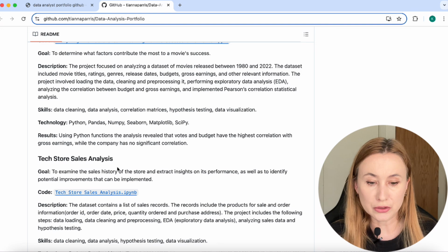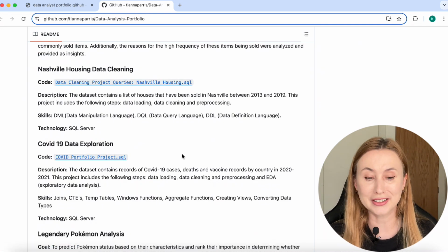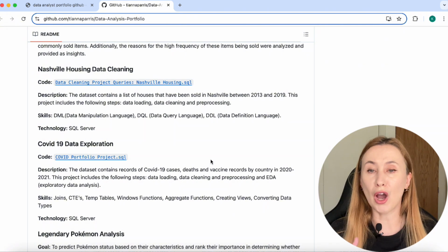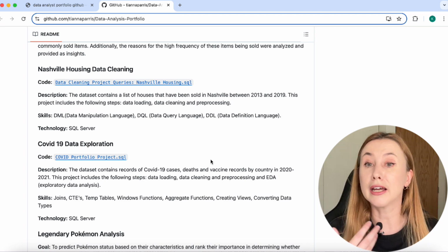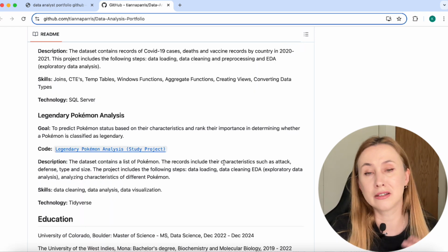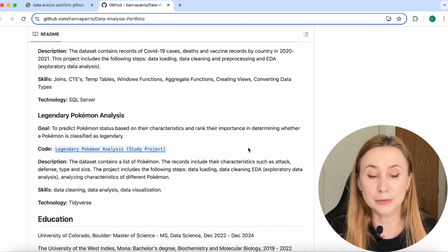The next project, Tech Store sales analysis, also a good project. COVID-19 is an example of a very generic data set. I've seen it used for Power BI, Tableau reports, I've seen it for data analytics. In my portfolio, I would prefer to keep 1 to 3 projects which I'm really proud of, which really showcase my skills, and the rest can be hidden and I can talk about them at the interview but not add them to my portfolio. And we have a Pokemon analysis. In my opinion, again, it is a learning, practicing project, but it's not a portfolio project.